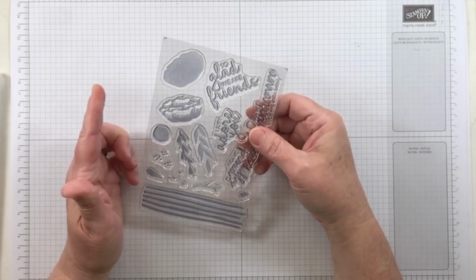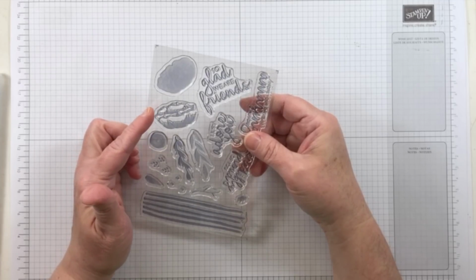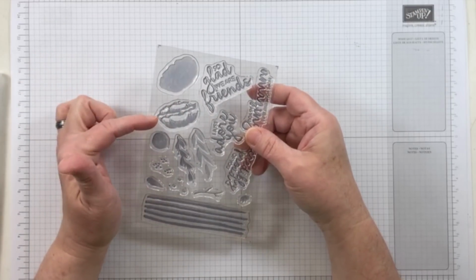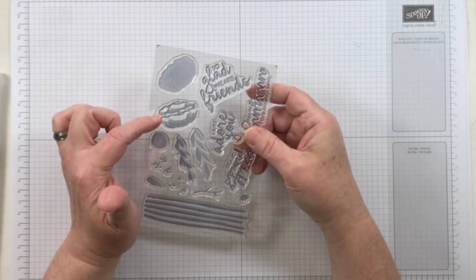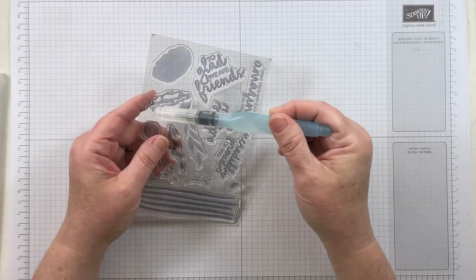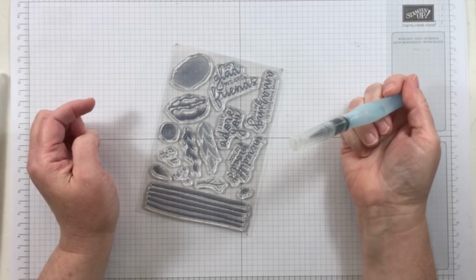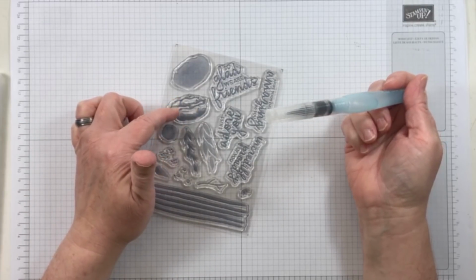So one of the things that first comes to mind when I see this is that I can do some stamping, either by adding the first layer or leaving off the first layer and just using this particular image, stamp it onto watercolor paper, and then use my aqua painter to go over and just bring the color up. And it's going to give me that shaded look that we all look for in watercolor, and it's going to do the work for us. So that's something that's going to be a lot of fun.